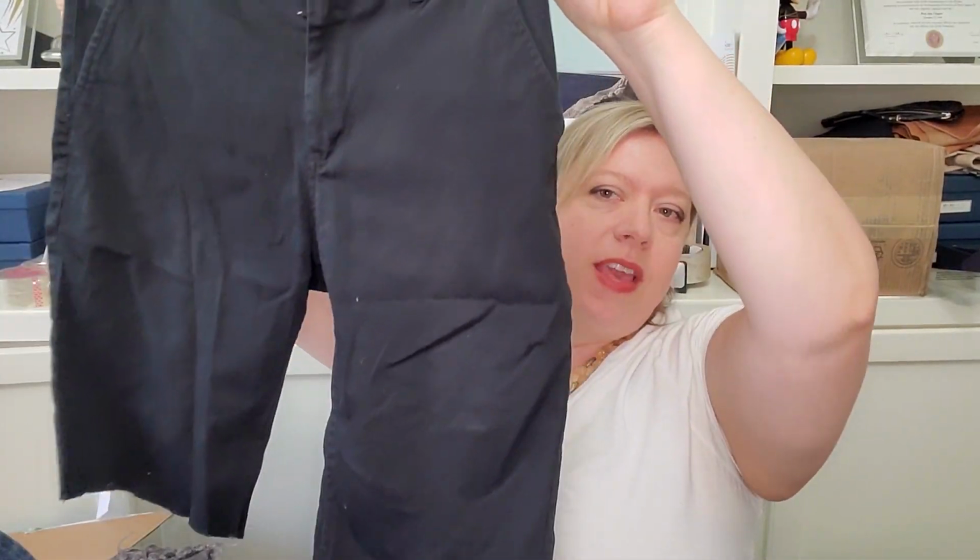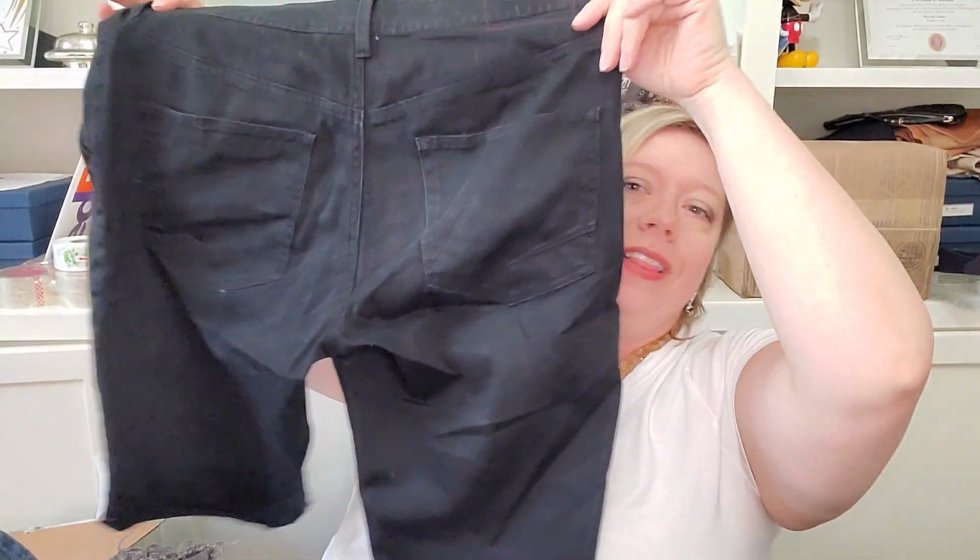These aren't even jeans. Huh. These are like a Dockers material, by the brand Subculture in a size 30. I think they thought, like, let's give this lady some more jean shorts, please. But those aren't even jeans.